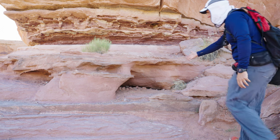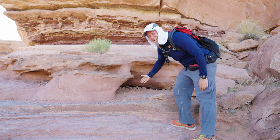Okay, so we've got our first arch here. This is called Tiny Arch. Kidding.